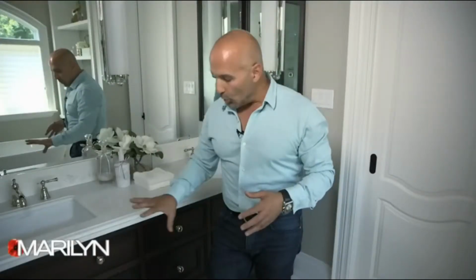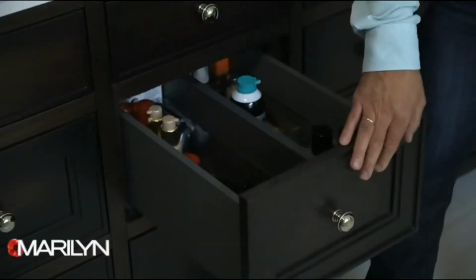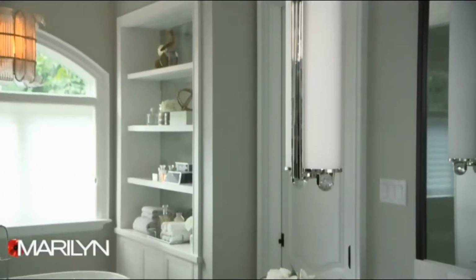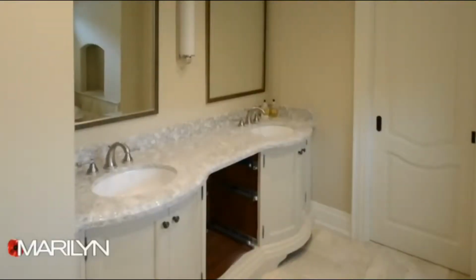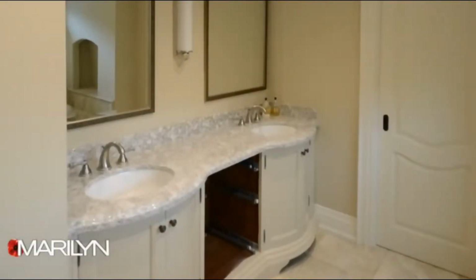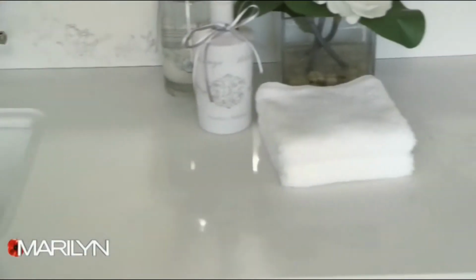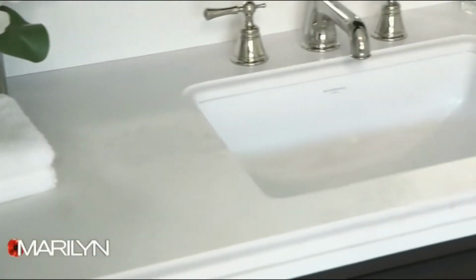I redesigned the vanity with plenty of storage space below, lots of drawer space that makes it easily accessible in a beautiful walnut finish. Now, above you'll see a mirror frame that matches that finish, but in between is what's really important. Before, we had a natural granite that didn't really wear well over time. This quartz countertop will wear well and offer a lot of durability as time goes on.